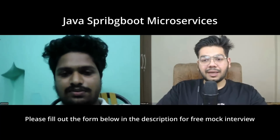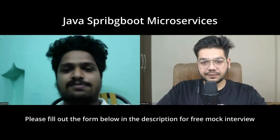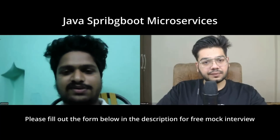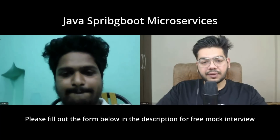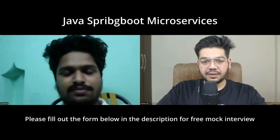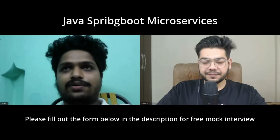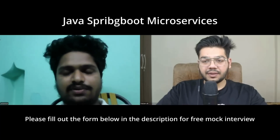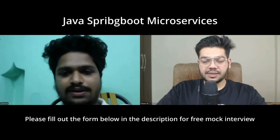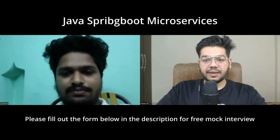Can you tell me the names of the microservices that you converted? HR service, payment service, and batch uploads are there. Super users are there. And how did you connect these microservices? By using a REST template. So only three microservices? Around six microservices are there. And what database are you using? Oracle SQL.